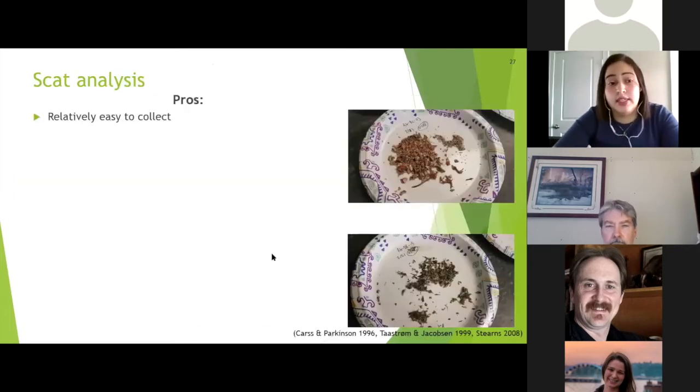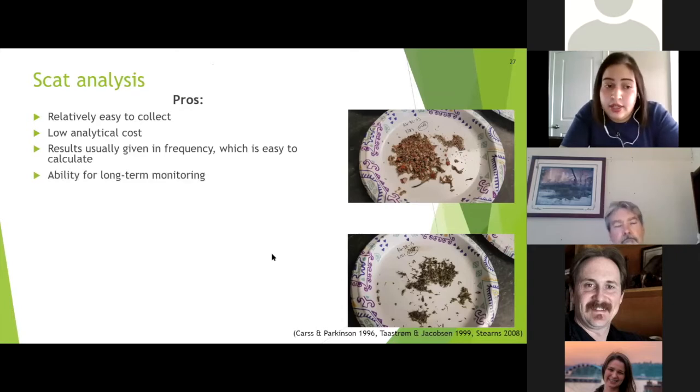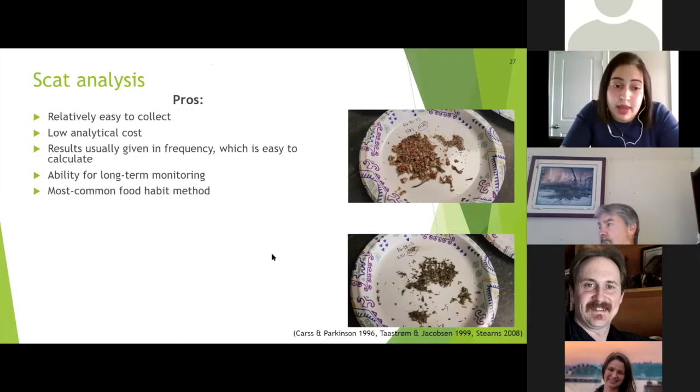Going further into scat analysis, the main pros include that it's relatively easy to collect. There is a lower analytical cost. The results are also given in frequency, which is easy to calculate. And there is the ability to monitor for the long term. And it's one of the most common food habits methods.